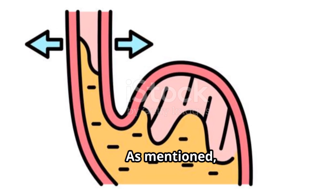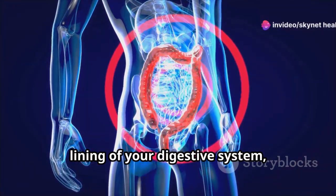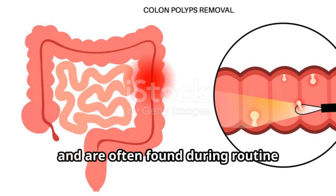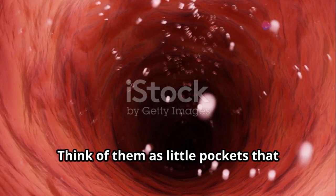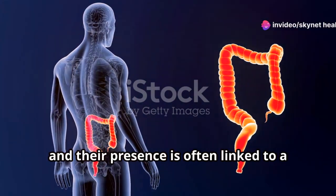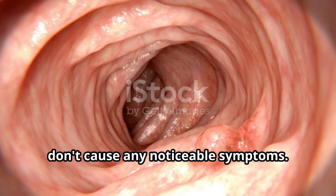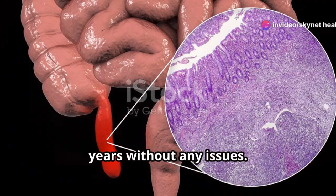As mentioned, diverticula are small, bulging pouches that can form in the lining of your digestive system, most commonly in the colon. These pouches can develop over time, especially as you age, and are often found during routine medical exams. Think of them as little pockets that protrude from the intestinal wall. They can vary in size and number, and their presence is often linked to a low-fiber diet. These pouches are often harmless and don't cause any noticeable symptoms. In fact, many people live with diverticula for years without any issues.